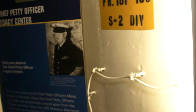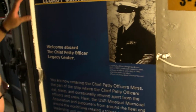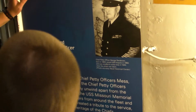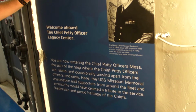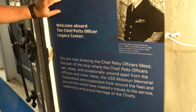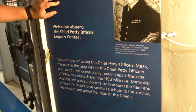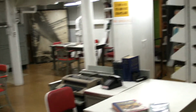Now, this is interesting. Without a guide, you don't really know this. Some people don't stop and read these signs, so they'll enter this space and just wander through. But if you were an enlisted man aboard the ship, who did you go to get your orders? Did you go to the captain? Probably not, because you would have to talk to 2,000 guys. So you went to your chief petty officer. A chief petty officer is in charge of an area or a thing aboard the ship. These guys run the ship every day, and when you come in here, this is their space. You've got the ship's library, and that's all original. Those are all the books that were there.